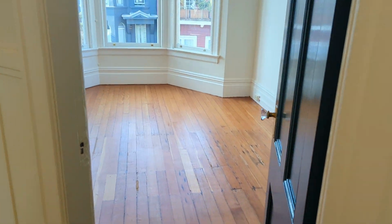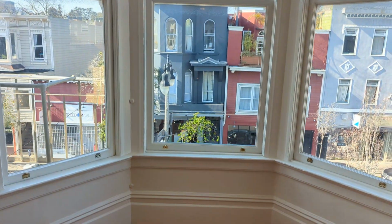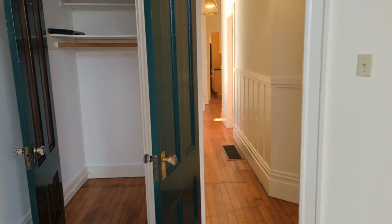Here is the second bedroom, which you can see looks out onto Divisadero. Double paned windows, which is why it's so quiet in here. It's great. Huge closet, walk-in closet there.